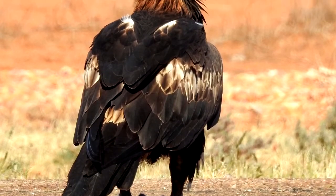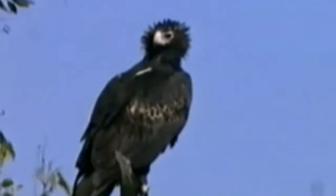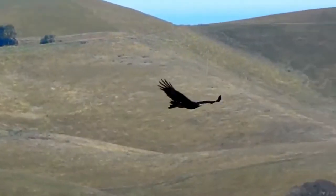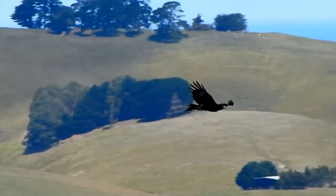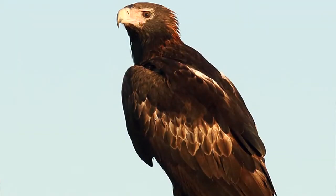Because wedge-tailed eagles have been caught taking lambs from farmers, some people hold a grudge. Wedge-tailed eagles, however, are a protected species, and it's illegal to kill them. Plus, studies have shown their impact on lambs is negligible, as they nearly always take sick or injured individuals. Also, these guys are pretty great at taking on the invasive European rabbits roaming the Australian outback, so they're doing a good job in the end.